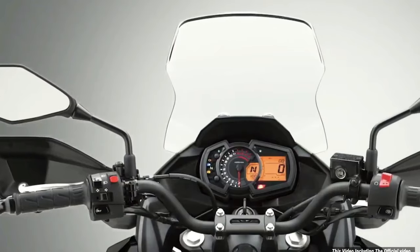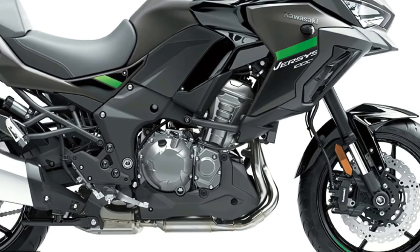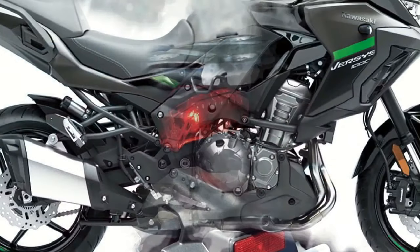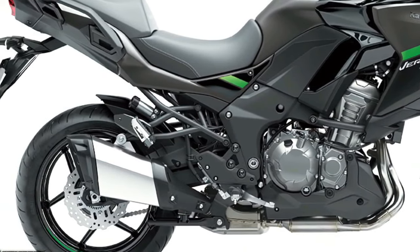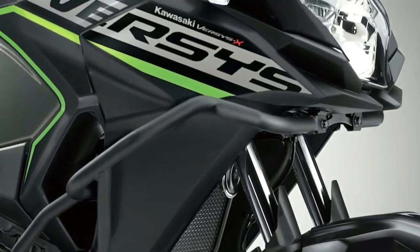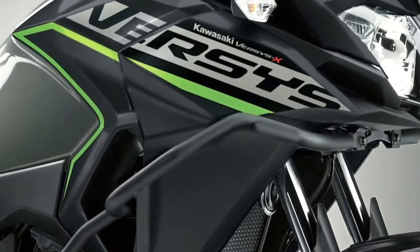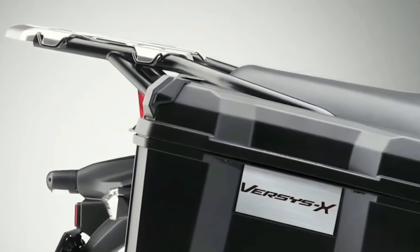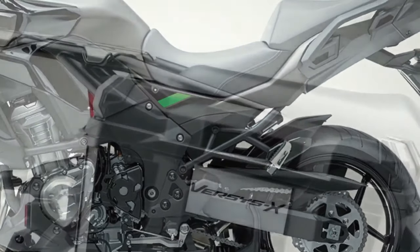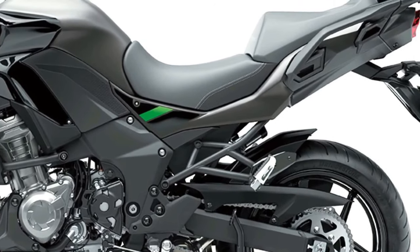As part of an overall specification that includes an IMU-enhanced electronics package, the S adopts a dual-direction quickshifter plus LED cornering lights and rider-selectable integrated riding modes. And from a practical perspective, a large height-adjustable windscreen, handguards and grip heaters all feature in the specification. Topping out the three-machine range, plus edition variants, is the Versys 1000 SE, encompassing all of the advanced electronic, technical and engineering features of the S model, adding an extra layer of rider convenience via the adoption of Showa electronically damped suspension.